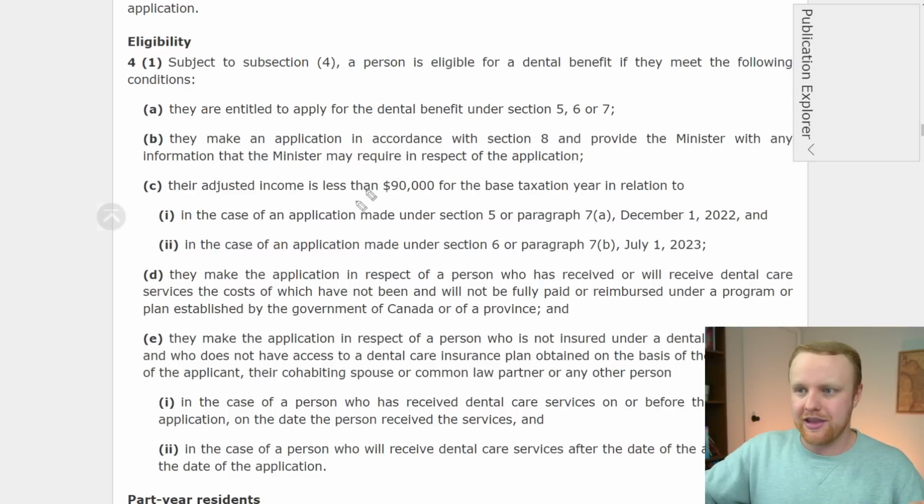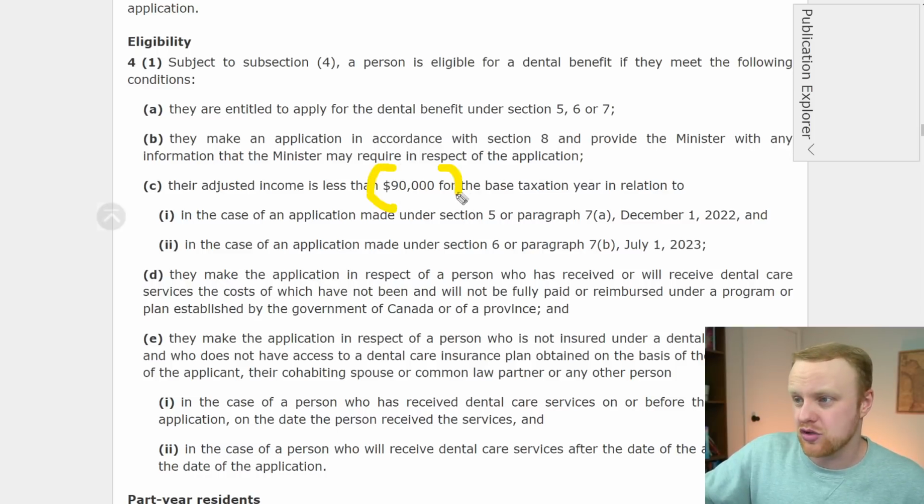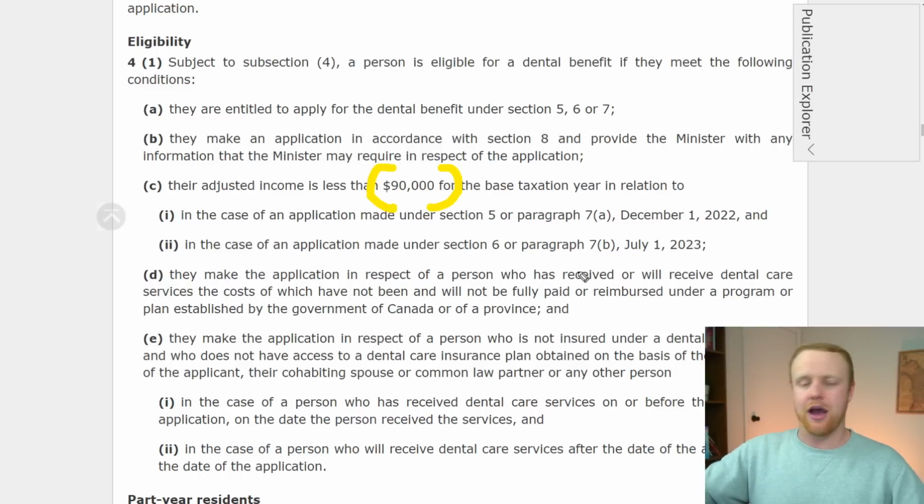The first thing to note here is that your family income has to be under $90,000 to qualify for it based on your last year's tax returns. So this is something that's going to apply to absolutely everybody. If you're making over that amount, you're not going to get any dental benefit. But even if you're making under that amount, you might not get the full dental benefit amount, the full payment, because this is set up on an income scale, but we'll get into that in just a moment.